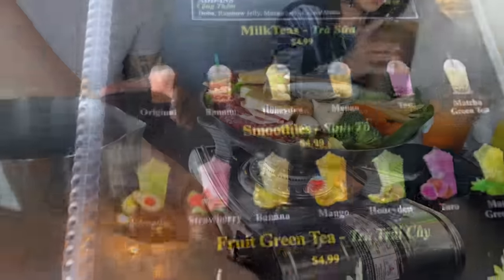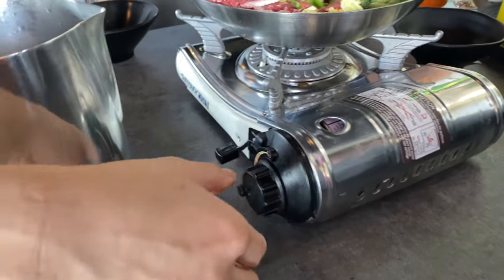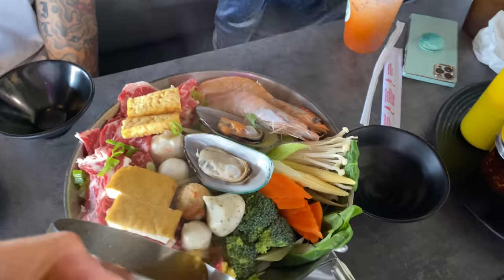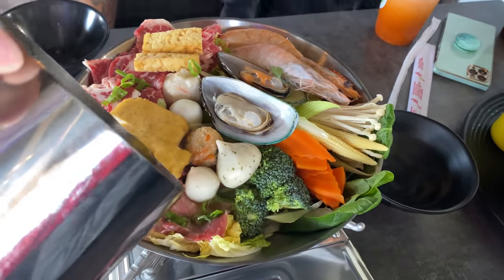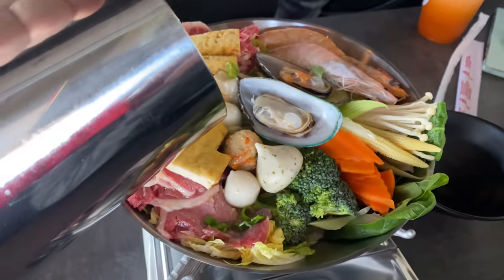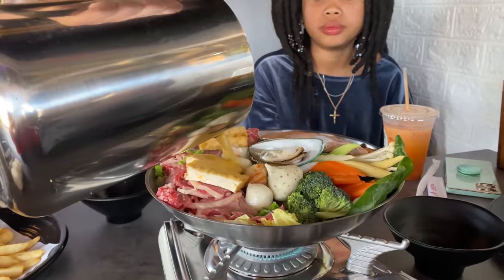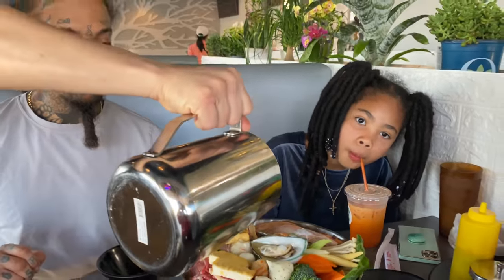All right, guys, our hot pot is out. Oh, you still bringing the ramen too, right? We got the combination. Okay, let's pour the broth. Wow. So we got combination. So we've got beef and we have seafood. It looks like tofu and some shrimp. Looks like we need a bigger pot. It's pretty. Pretty, pretty, pretty.